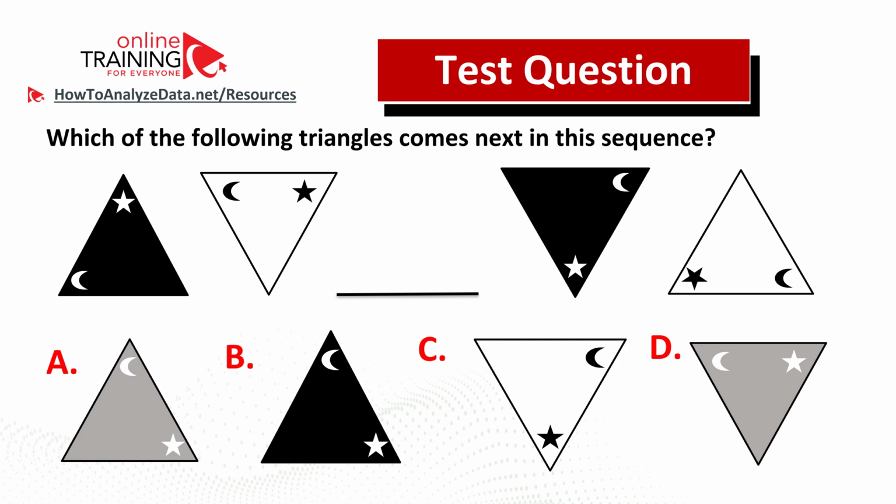Before revealing the solution to you, I would like to point at 2 patterns that we see in this problem. The first is the pattern of colors. You have a black triangle, a white triangle, and then a missing triangle, then a black triangle and a white triangle. So something might be different from black and white potentially here. You also have a pattern of moon and star, and they move inside the triangle. So you see moon and star in the leftmost triangle, then you see moon and star on the top, then you see moon on the top and star at the bottom, and then you see both of them, moon and the star, at the bottom of the triangle.